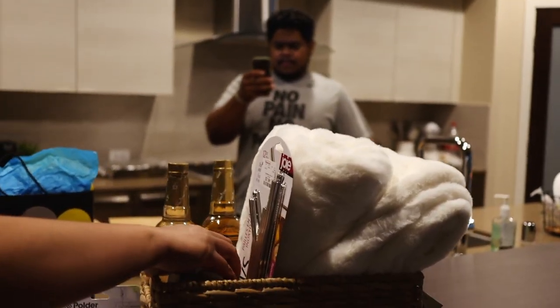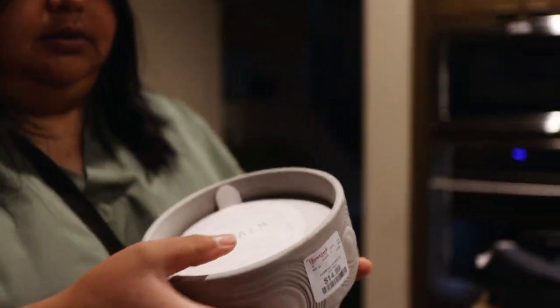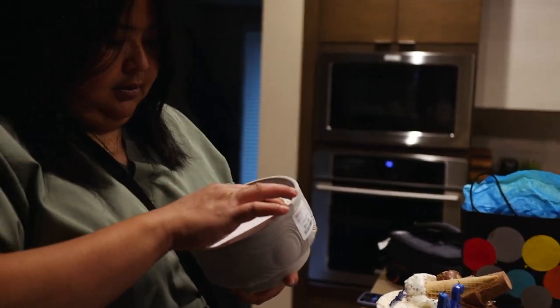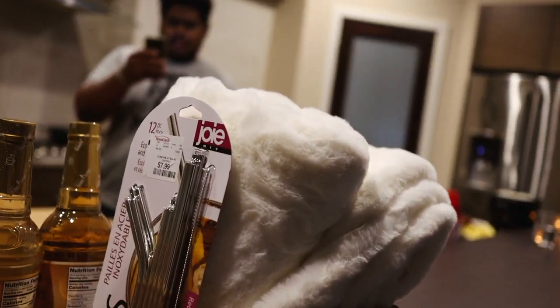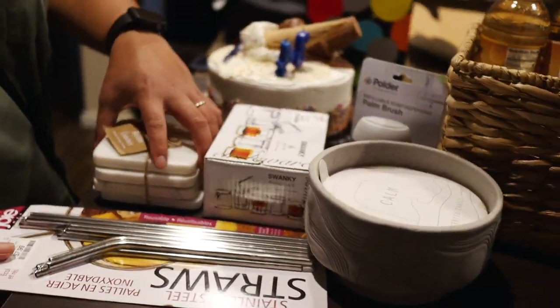That candle is nice because it's ceramic and it smells really good too. And it's big, so that can go on the dining table, or that can even go outside as well. The metal straws are more for me because I always complain you don't have any. But you can step up your coffee game with that for sure. And it's good for your guests. We got all different sizes as well. So I'm going to take mine away and we'll use that from now on.